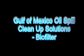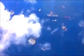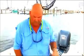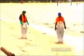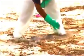Gulf of Mexico oil spill cleanup solution: biofilter. I know it's an accident, things happen, but it's still a stressful event. It's at our front yard. It's getting trashed right now. Nobody ever thought it would get this far. It's just recently begun to wash ashore. We've had oil on our beaches for about 2 days now. It's very disheartening to those that fish here, live here, and have survived Katrina.